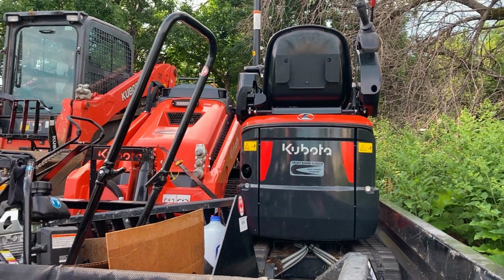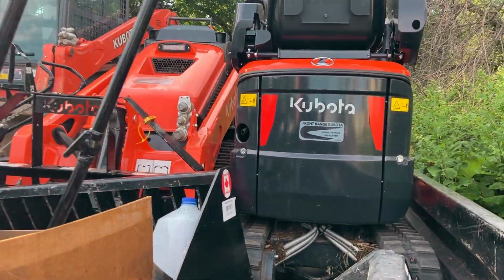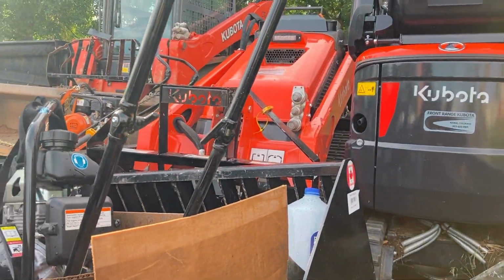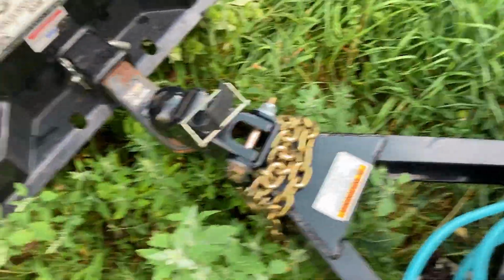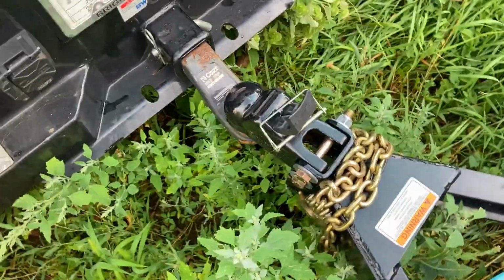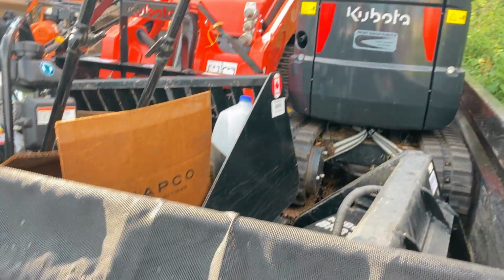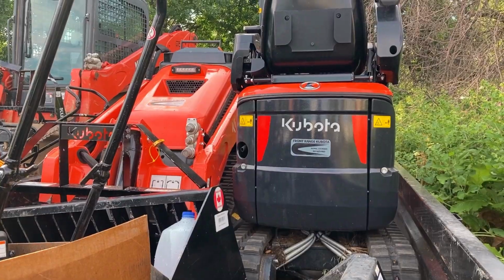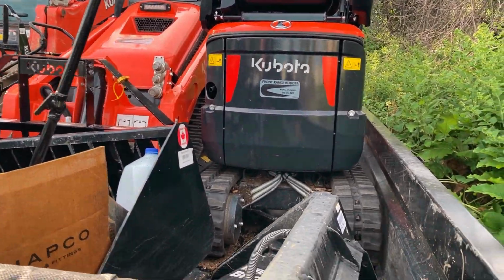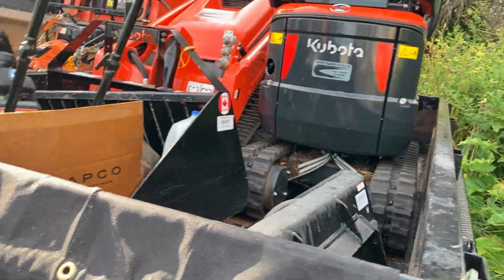So this is what we're picking up today. These two ones, the little tiny excavator and the little loader. So should be good to go. I just gotta get everything all hooked up. And then we can make our way into the mountains, probably just over an hour drive away. It's definitely going to be a fairly heavy load with both of those in the back there, especially on the little trailer here. It's going to be pretty heavy toward the back there.